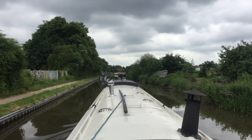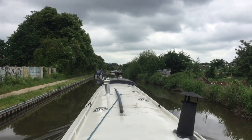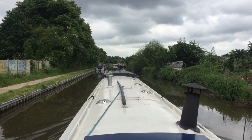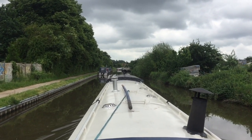Rapidly approaching Boot Wharf and it looks really congested up there. I don't know if you can see that. It's going to be tight getting through there, especially if there's a boat coming the other way. So I've slowed right down. Just have to pick our way through it, I think.